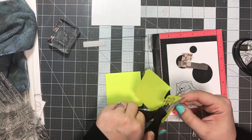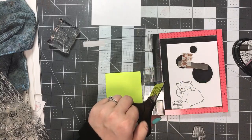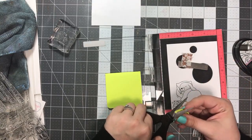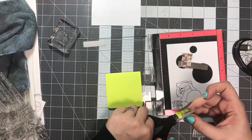But yeah, just be wary if you're going to use it. Don't use it for a whole lot of inking. You can do some inking and some stamping over top of it, but you just got to be careful. That's all.